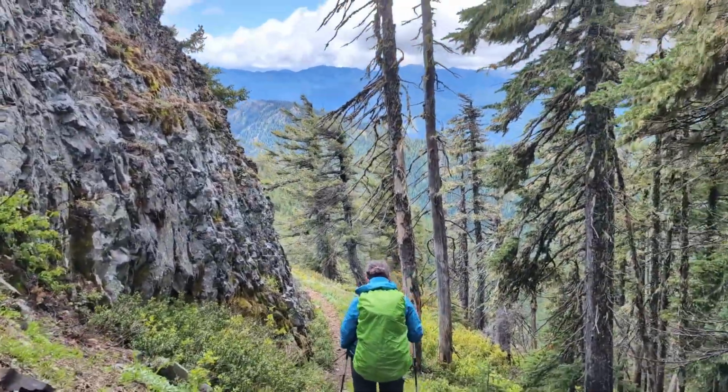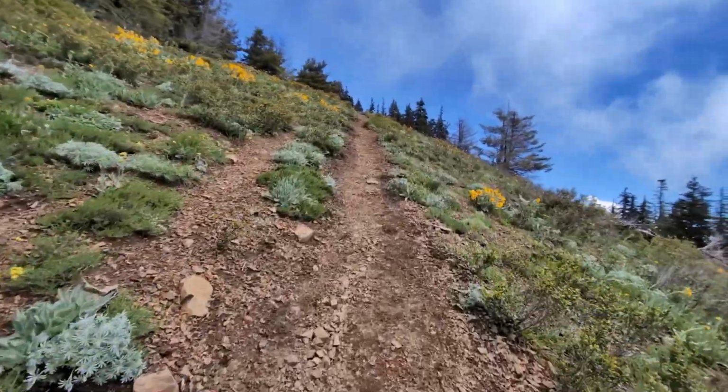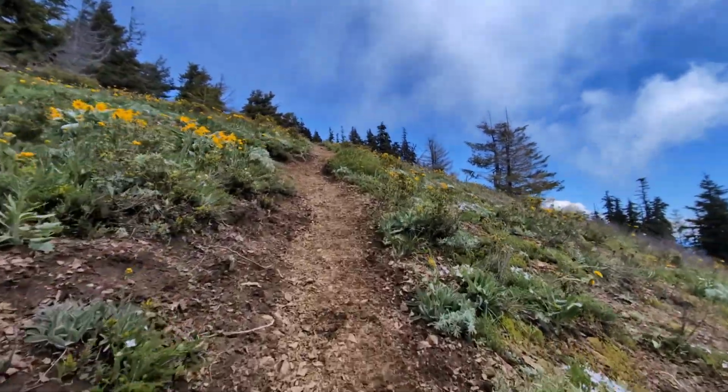Even up on the ridge, this trail continues to dip in and out of the trees, so there's both a lot of sun and a decent amount of shade breaks, but apart from the swiftly fading snow, no water. The climb might get hot, but it's hard to be too grumpy when you're on a flower stairmaster.